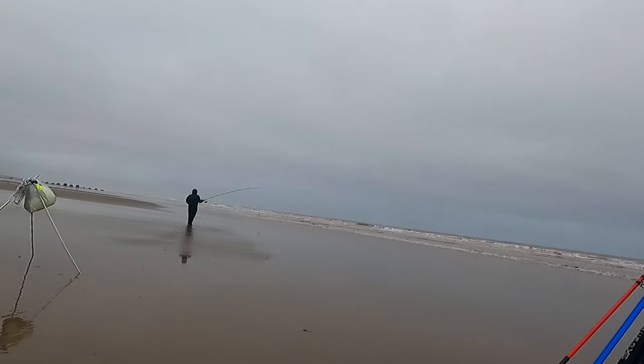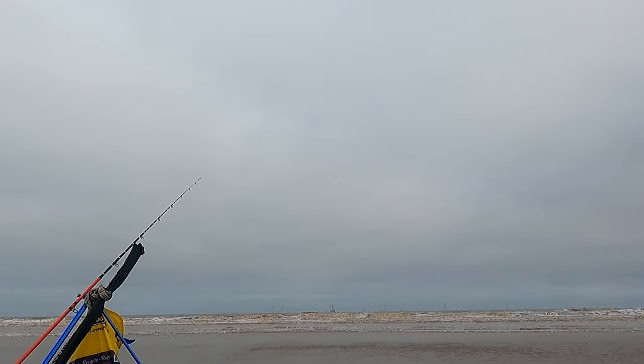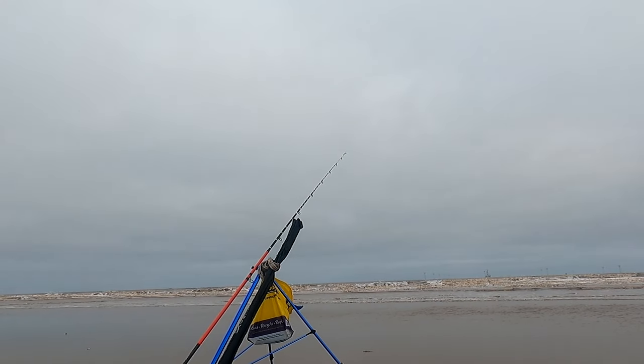Just watching this, look at it, the water's caught us and it's also crept in behind us, so I've got to be careful because it's coming in all around, so I don't want to get stuck here. So I'm going to have to move for now, fellas. I'm going to turn the camera off just so I can get this gear moved before I get stuck on this freaking sandbank.